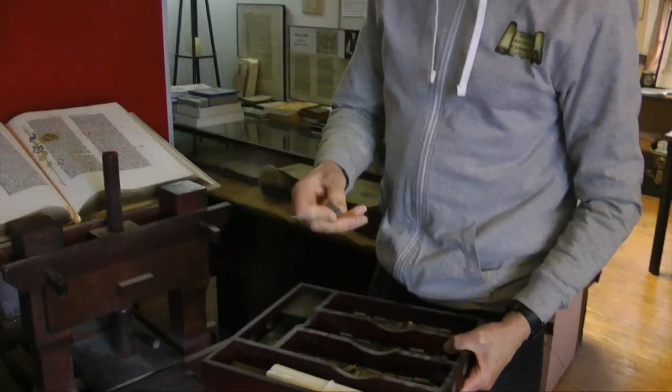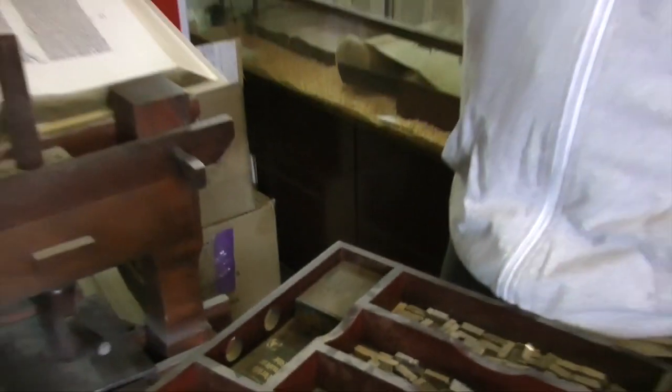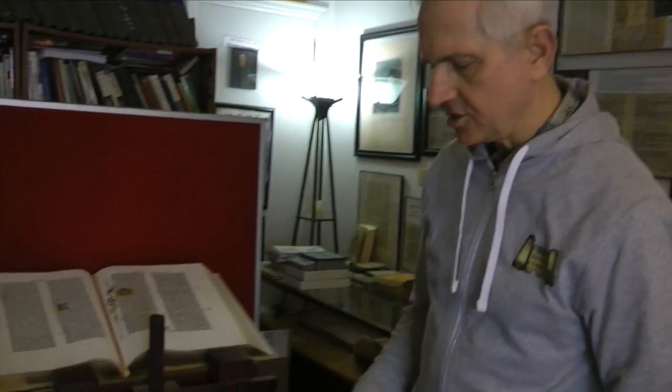Then you can re-ink it, reuse it. Then you can reuse the letters here again. So you have someone making another page, putting all the letters together, and while someone's printing it, then you can just switch around and reuse the letters.